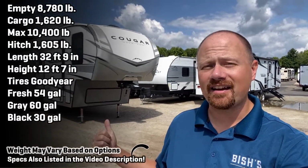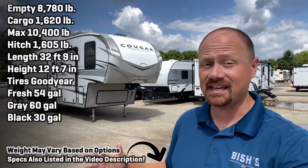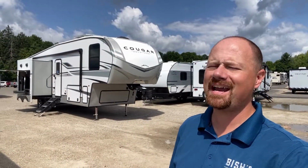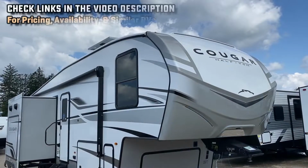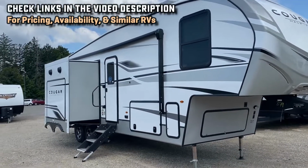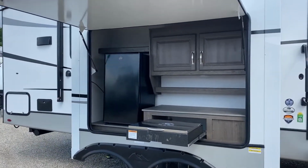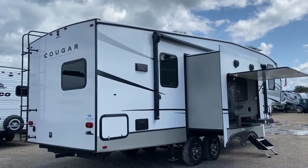Taking a look at a 29RKS Cougar, and I haven't had a chance to get my hands on this model in like 2 or 3 seasons. I'm glad to see some updates here, and the '23 updates looking mighty fine on what I'm going to call this dual kitchen couples camper. You have an awesome kitchen with a big wraparound peninsula style counter space on the inside, and a full-size camp kitchen on the outside, although it does lack a sink. So if we want to say it's a cooking station or convenience center, not a kitchen, okay, I'm down with that.